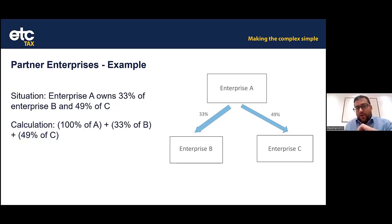And in a partner enterprise scenario, here we've got company A owning between 25 to 50% of B and C. So here we need to add up the entirety of the figures for A, but only the proportionate figures for B and C, because A only owns 33 and 49% respectively of B and C. Because these figures are less than 50%, we only include proportionate figures for B and C in this particular scenario.